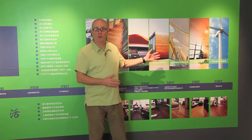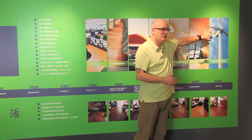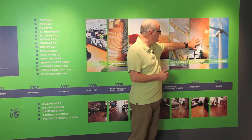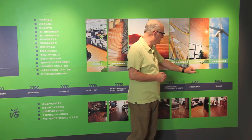I'm here at the Dasso home office in Hangzhou, China, and here we are at our Great Wall, if you will, of some of the products and projects we've produced over the years. For example, if you look at the first one here, you can see wind turbines that are crafted from bamboo to increase and produce green energy. Then in this office scene, beautiful ceiling tiles as well as wall applications and furnishings.